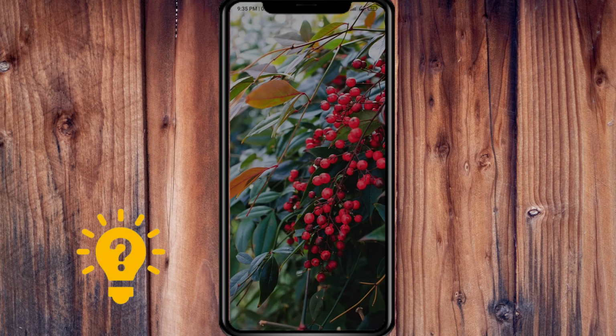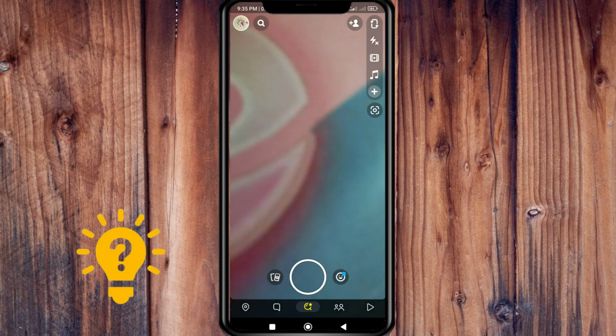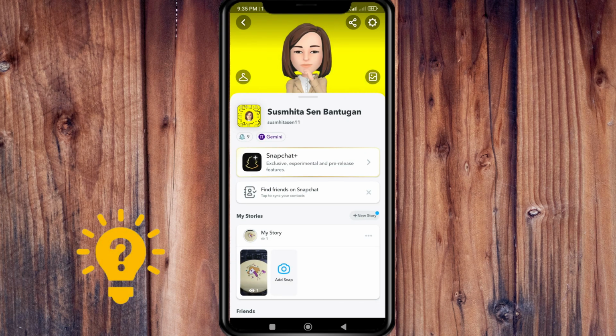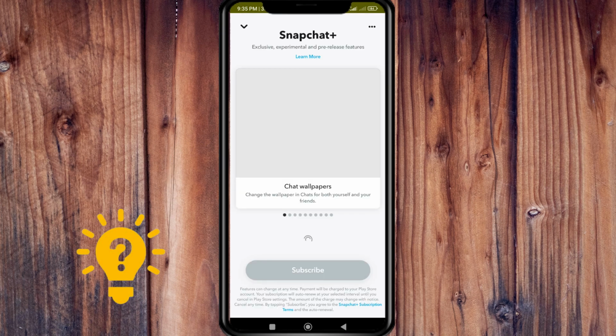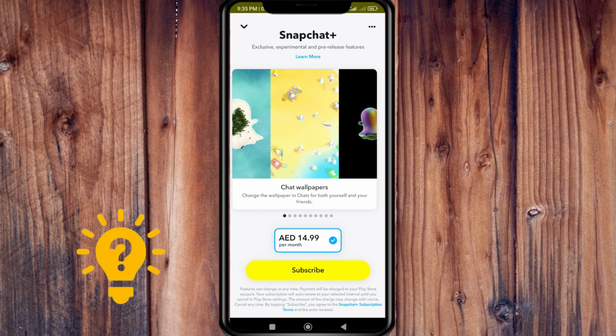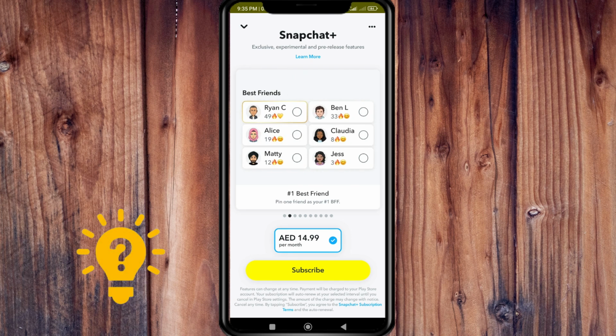If you go to Snapchat, then go to the profile on the left corner part, then go to Snapchat Plus. So here are the features. The chat wallpapers. Change the wallpapers in chats for both yourself and your friends. Next is number one best friend. You can pin one friend as your number one BFF.